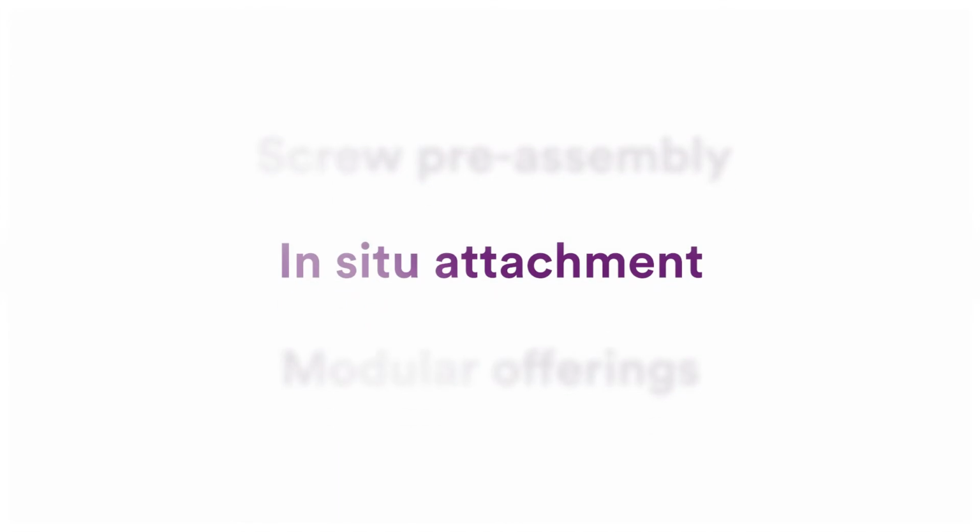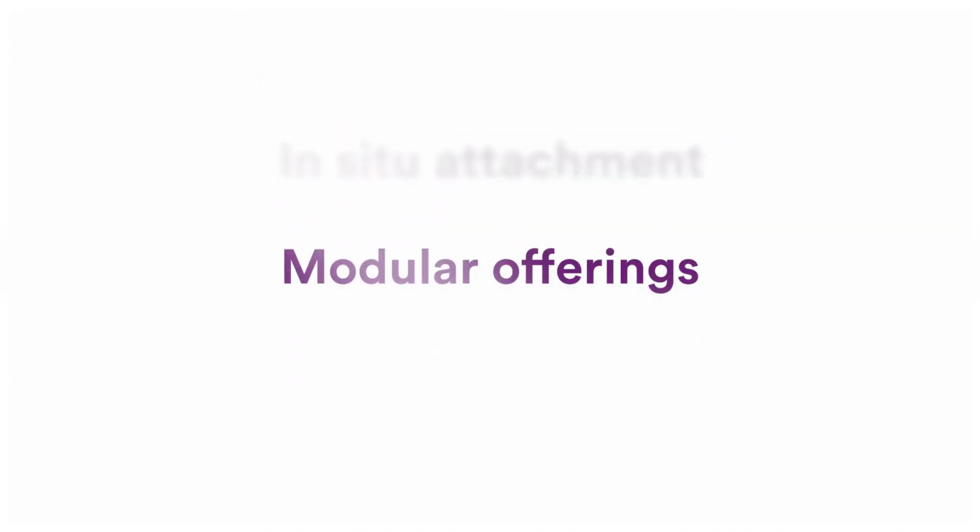Further, a key differentiator of Reline 3D is its versatility. With multiple tower assembly options, including screw pre-assembly, in situ attachment, and modular offerings, Reline 3D is our most powerful solution to tackle complex adolescent and adult deformity.